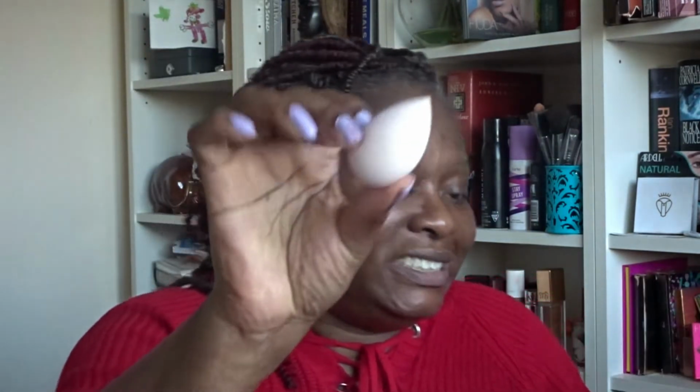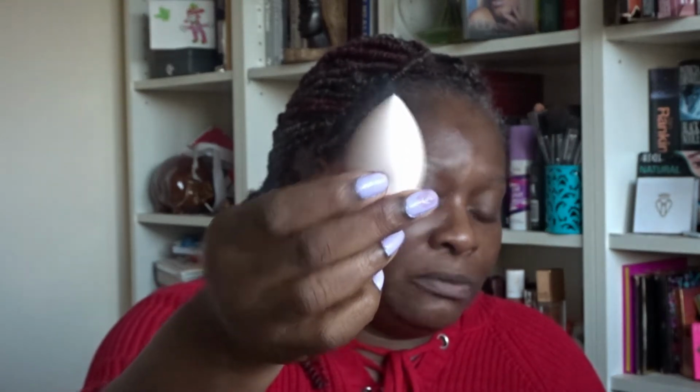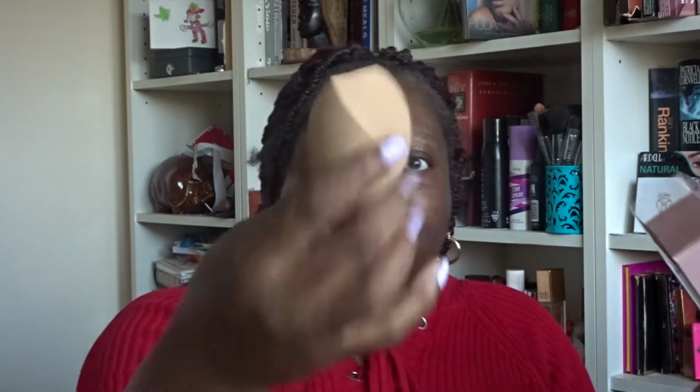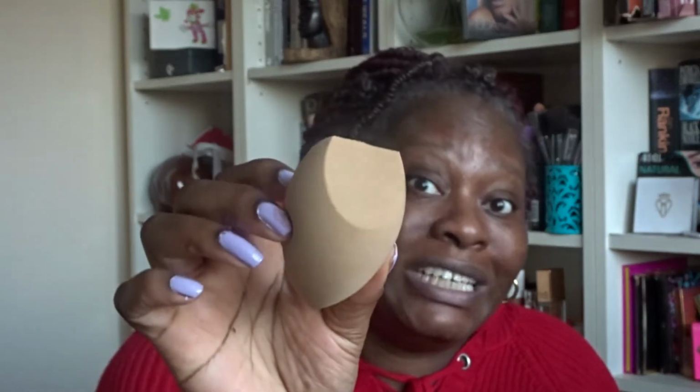So we've got a Luxe Detail sponge, which I'm assuming is this one. Then you've got a precision blender and a powder blender. I don't know which one's which. This must be the precision one because it's slanted on both sides, and that must be the powder one. So let's try this one, which I'm assuming, probably wrong, is the detail one. Let's go with this. Now, as I said, I've been a regular user of the Becca Ultimate Foundation.